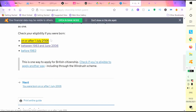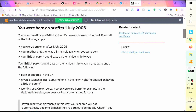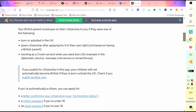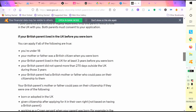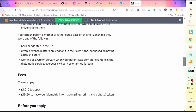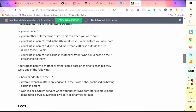And then on or after 1st of July 2006. I don't know how that applies. You were born on or after the 1st of July 2006. Basically the same rules, same thing all over again here. Yeah, so, oh wow, it's a lot more expensive here. There's some other thing here. If your British parent lived in the UK before you were born.